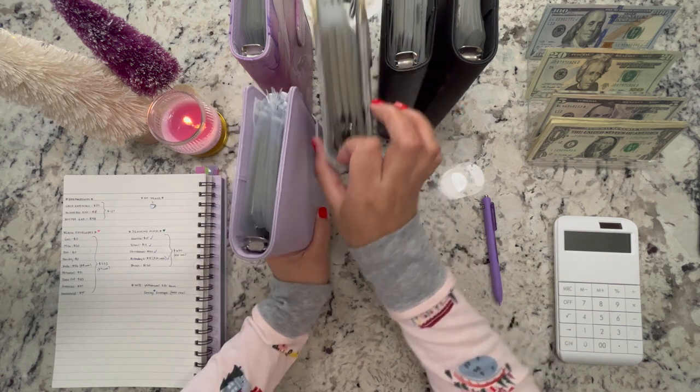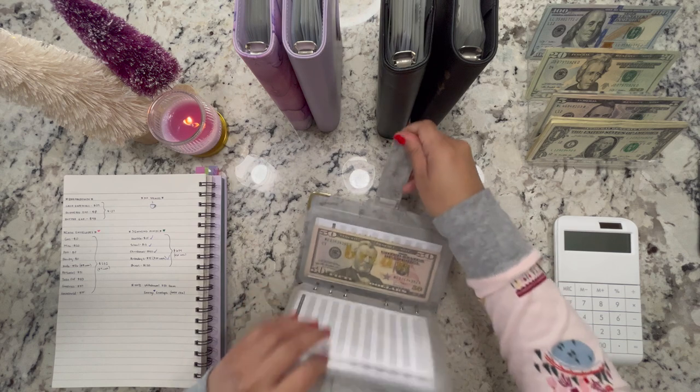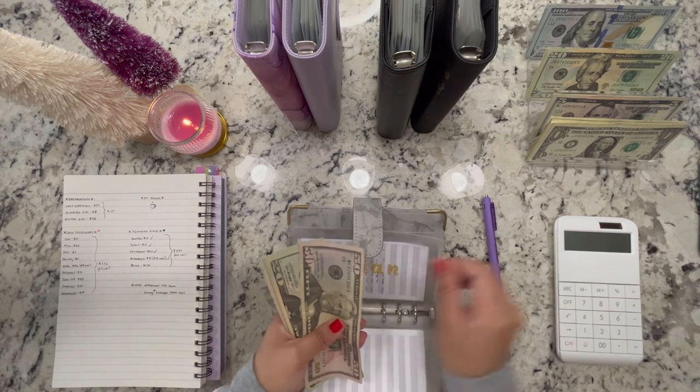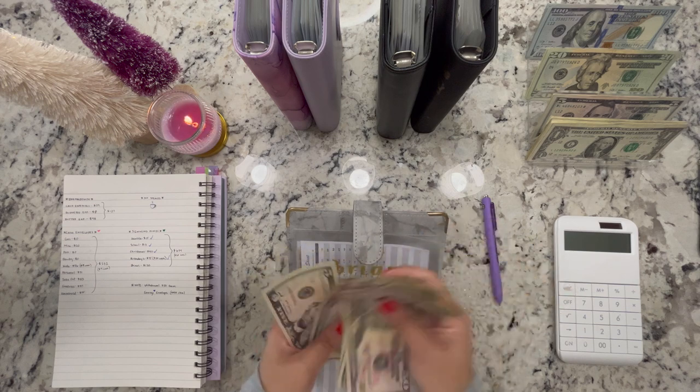And then let's go, I think we're done here. Let me go into this gray one. This is gonna be for Brian's birthday gift. I'm gonna take out, I think it's everything that's in here. So 120, 50, 70, 90, 105, 10, 15, 20, yeah.